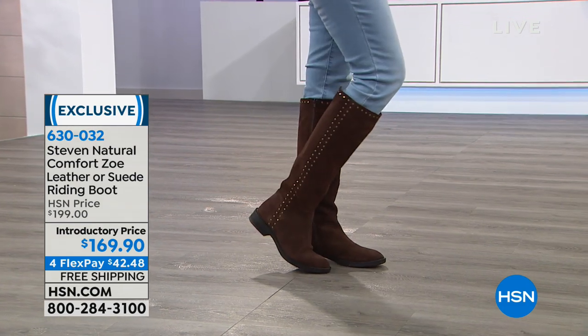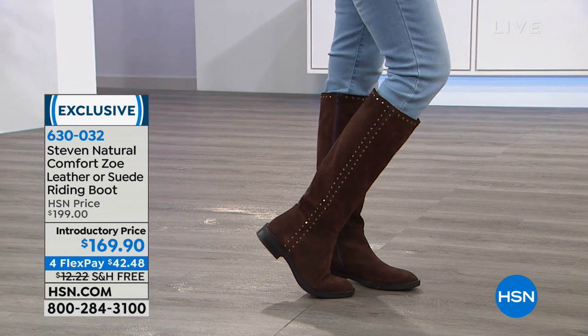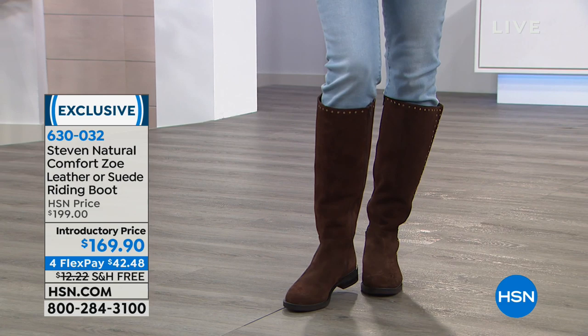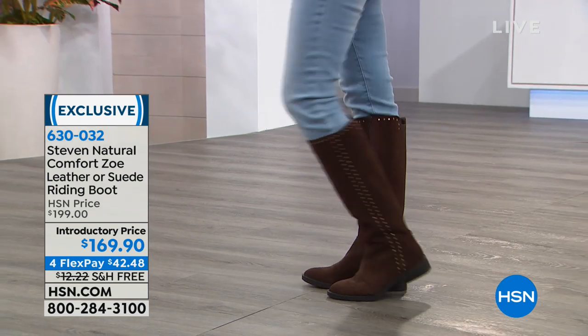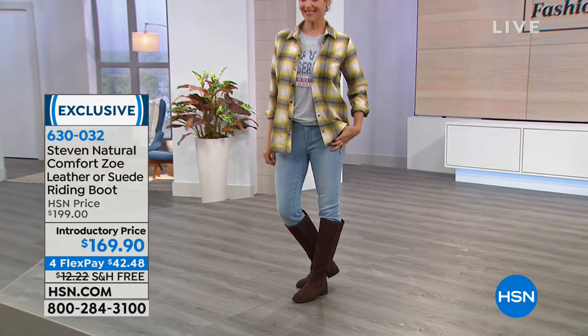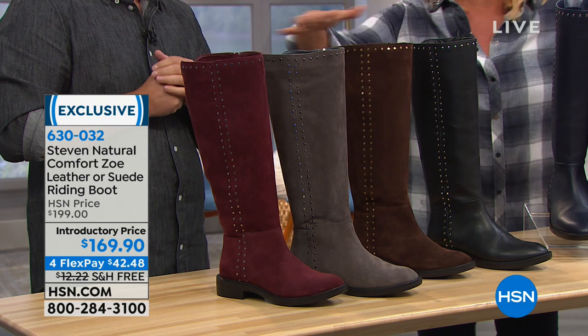We reinvented a classic here, right? Yep. The classic riding boot is back in a big, big way. Lots of fun details that we'll get through. Should we jump right in? Well, let's do colors. Sure. Because the colors we've decided are spot on. Remember when we launched this? The hardest part was figuring out which color you wanted. This is a craveable palette.